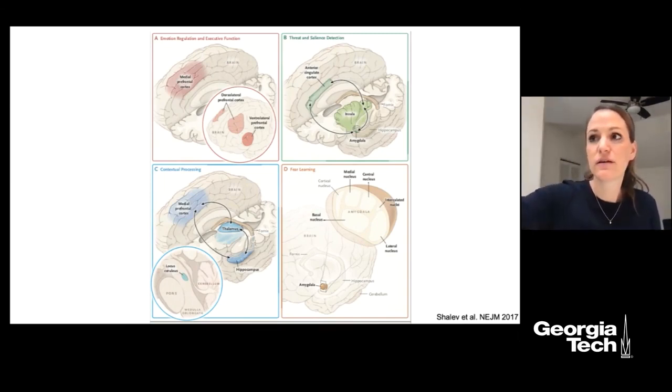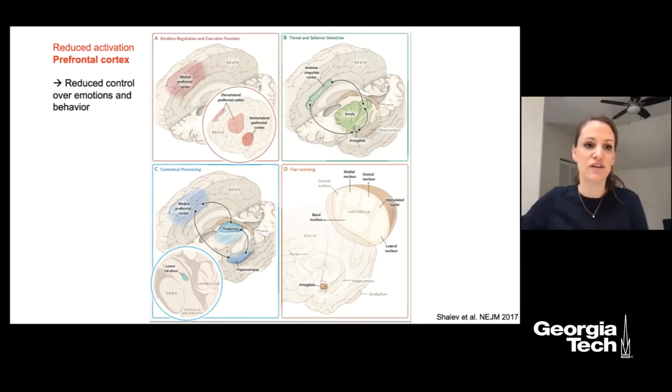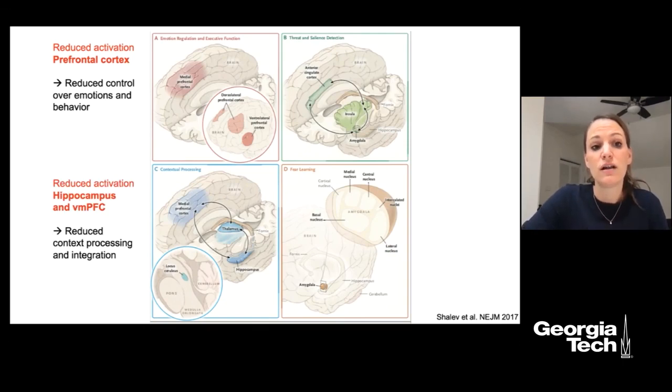Summarizing these findings in this model, and this is generally speaking, not all studies that we reviewed point in the same direction, but if you generally summarize it, it suggests that reduced activation of the prefrontal cortex is a predictor for treatment non-response. So reduced control over emotions and behavior is hampering treatment response.